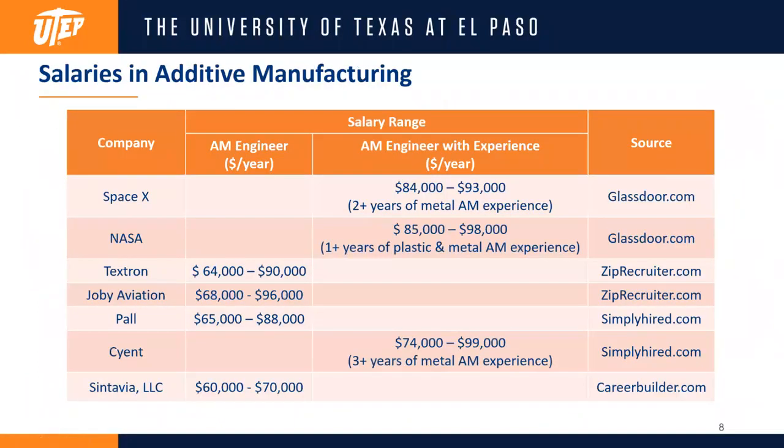And so one of the questions that you may have is, well, what is an engineer that has additive manufacturing expertise? What does that engineer get paid? And so we did a quick survey of job openings in the month of April. So just last month, the month that just closed out. And so, from that quick survey that we did, and you can see where these numbers are coming from on the right-hand side, we list all the sources. So these are coming from Glassdoor.com, ZipRecruiter.com, Simply Hired, and also CareerBuilder.com.